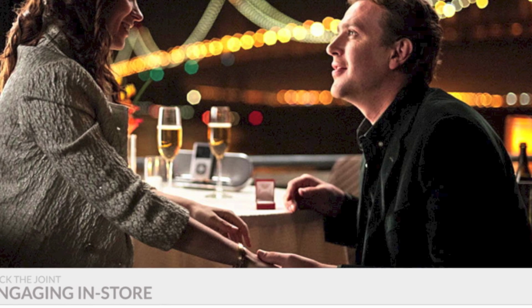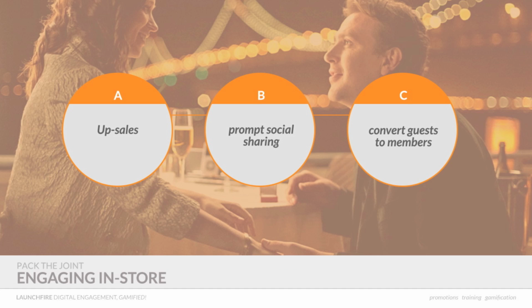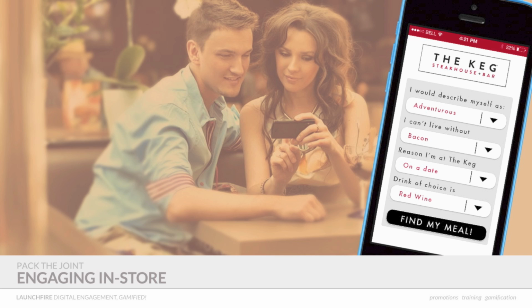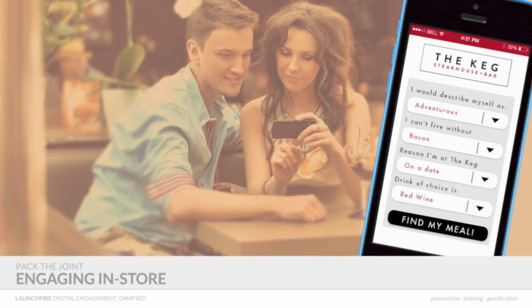Well, before we look at tactics, we have to first look at what our goals are. So I think the goals that we should be focusing on for in-store engagement, first of all, upsales, getting people to order more things off our menu. Second, prompting social sharing. And third, converting guests into members. So for driving upsales, I think what we want to do is build engaging digital content that features our menu items and offerings that we want people to buy.